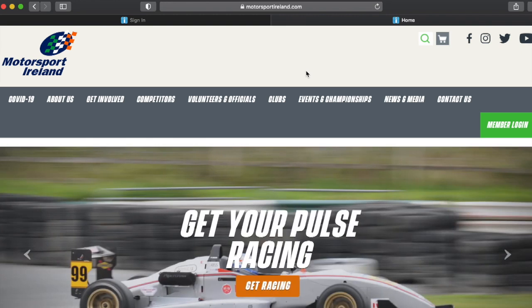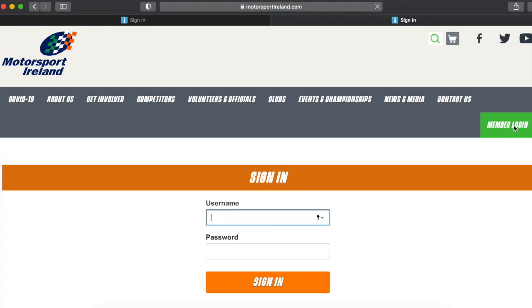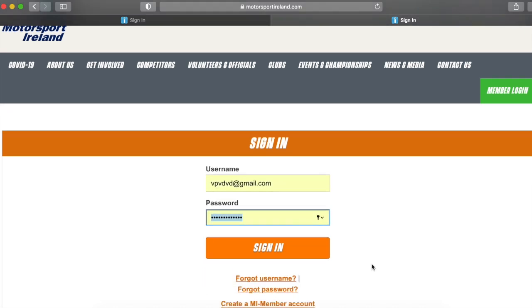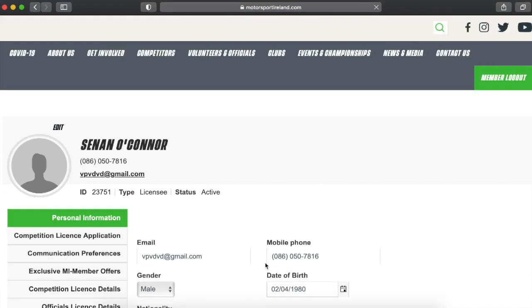So you can start then again by going to Member Login, and mine is remembering it for me, and in this case now you can sign in. If you're coming here for the very first time, you can just click Create MI Member Account and follow the instructions from there. Once you have that set up, you'll be back into here with your password set up, and you can go ahead and sign in. This will take you to your profile page.